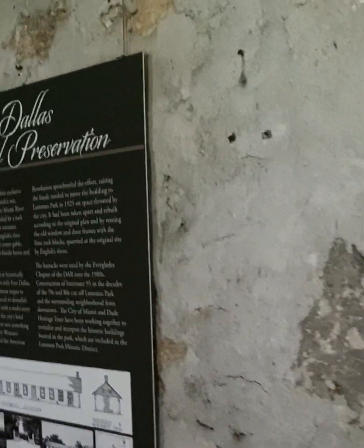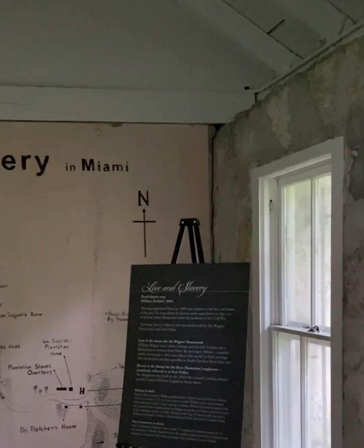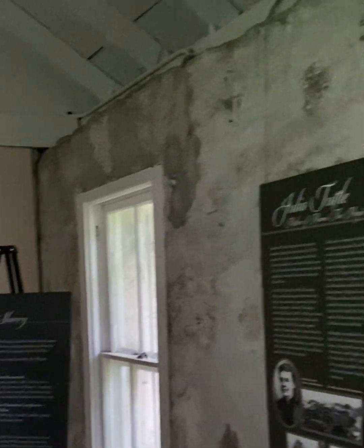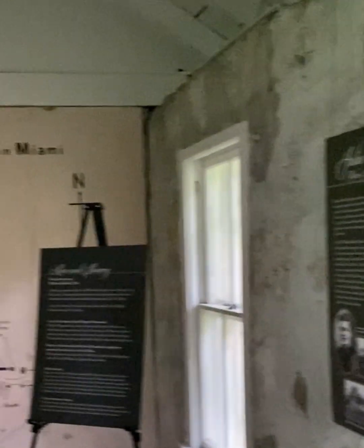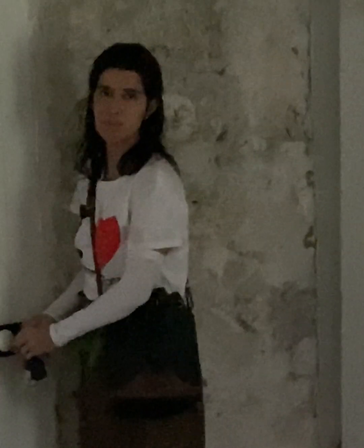So is this the original part of the slave quarters? Yeah. This was originally a slave quarters. Okay. And then it was turned into a military barracks. You see it during the Seminole Wars. It was built in 1844, and it was part of a large plantation that belonged to this guy named William English. Okay. And it was originally on the mouth of the Miami River.